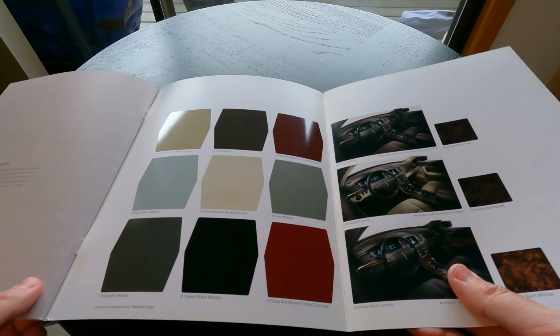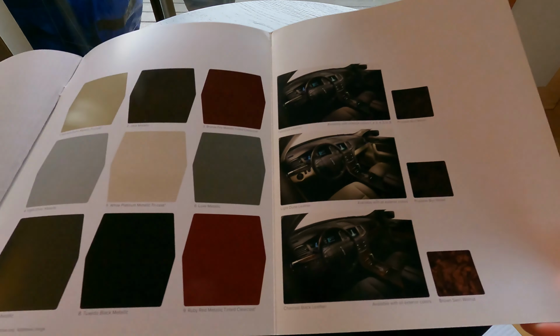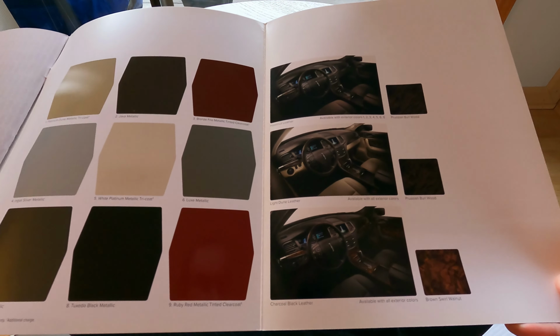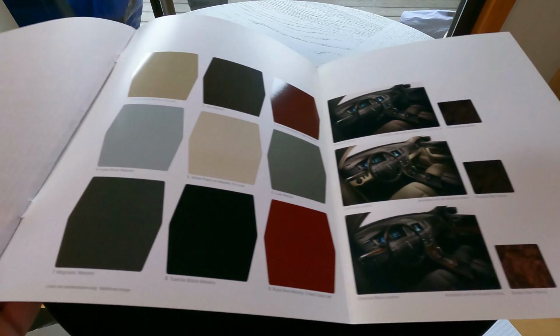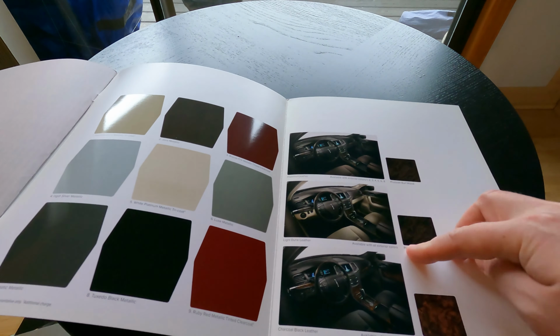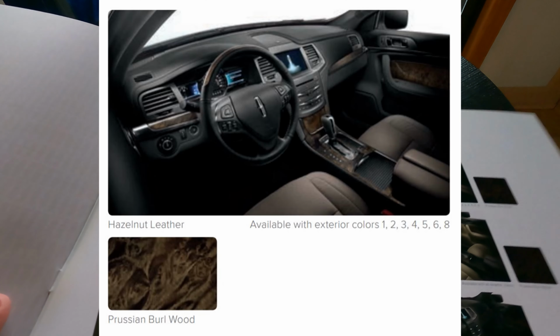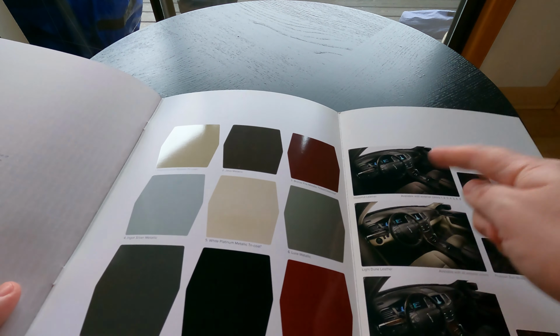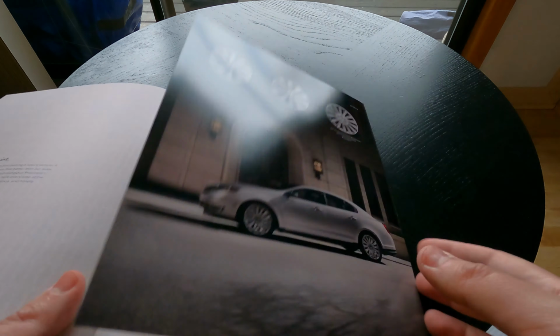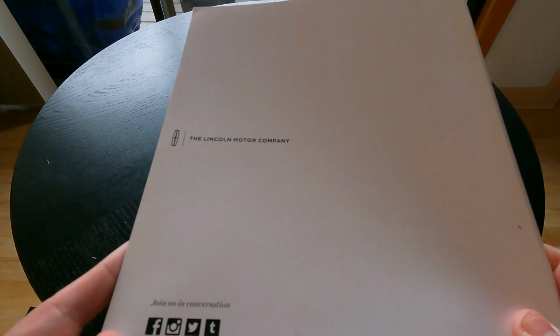Ooh, all the different colors. I do like this darker wood material. Prussian burl wood. Okay, I'll take it. Or this. Oh, okay, Prussian burl wood. I'm like, it's exactly the same, but no, because it's a different color of the interior. Yeah, one is more gray, and one is more like tan. All right, now the wheels. Got an MKS. The Lincoln Motor Company. There you go.